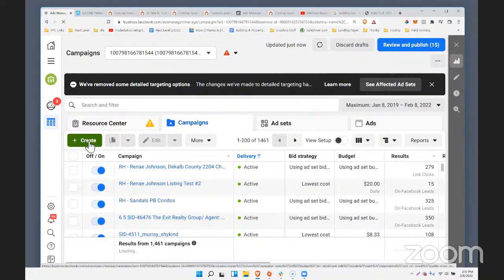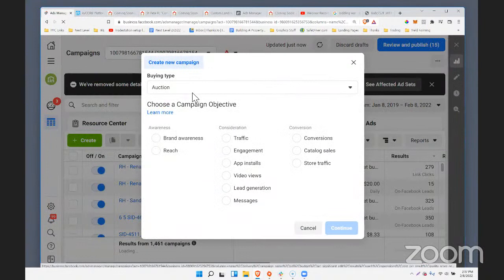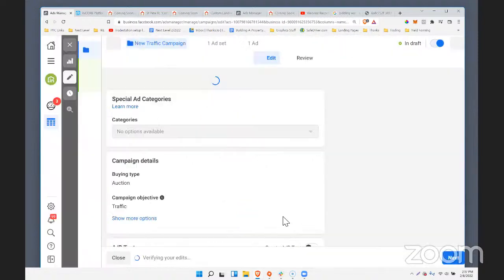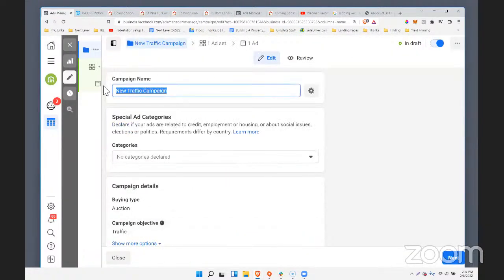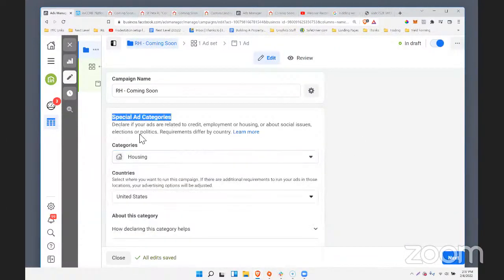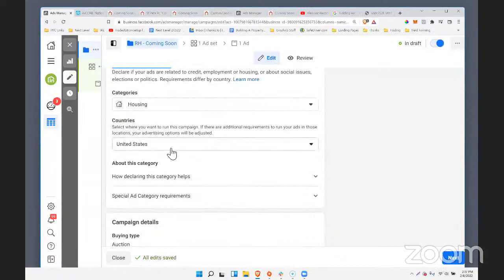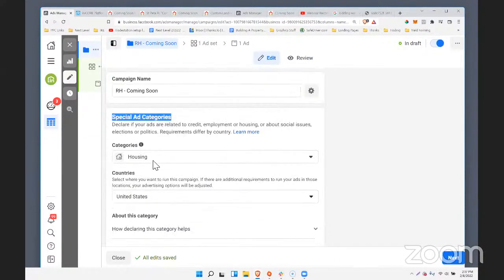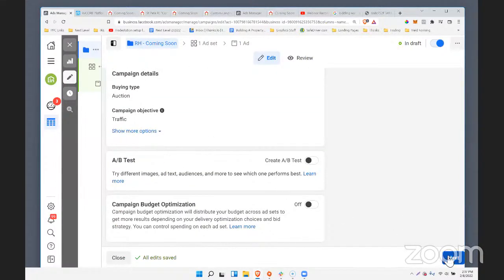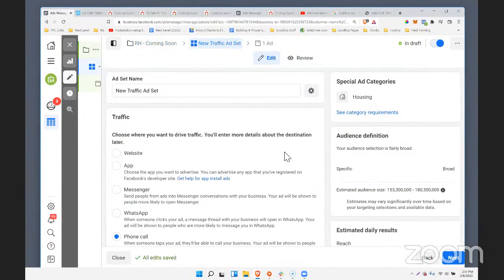So I'm in my Facebook ad account. You get one of those by going to facebook.com/business. I'm going to go to traffic for my ad type. We'll call this coming soon. You got to remember to pick our housing category. That's important. Facebook will deny your ad. And if you do it too many times, they might ban your account if you keep forgetting to do the housing thing. So try to remember to do the housing thing. Everything else you can leave as is and click next.